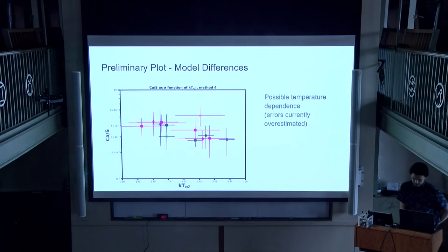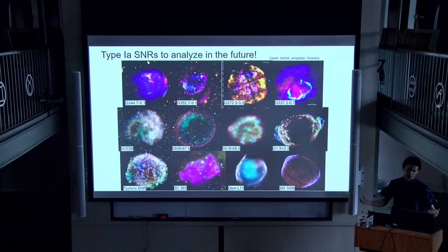And so I'll just leave you with a slide. Once I get this done with Kepler, this can be applied to many supernova remnants to get a handle on the population and then compare that to Type Ia simulations. Thank you.